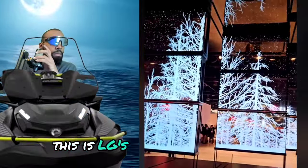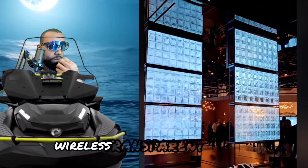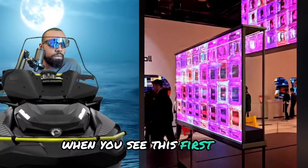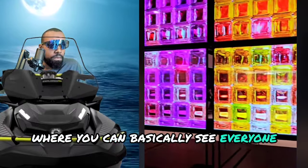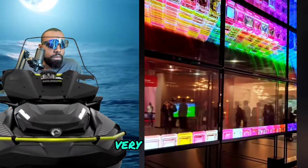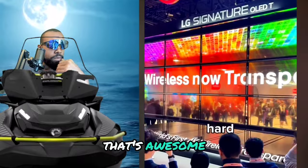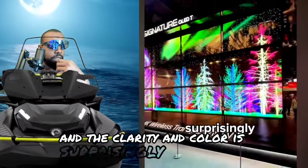This is LG's signature OLED T. It's the world's first 4K wireless transparent TV setup, and it looks absolutely beautiful. When you see this firsthand, you can basically see everyone behind here walking, but it's crisp, beautiful, very vibrant. And of course, the presentation is on point. Like, hello everybody behind there. That's awesome. He goes hard every single year. This year, they have transparent screens, and the clarity and color is surprisingly really good.